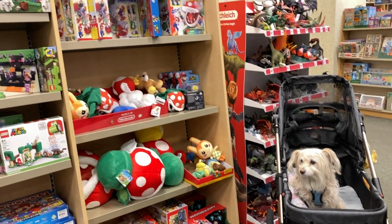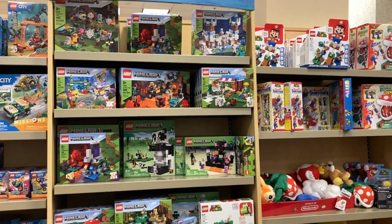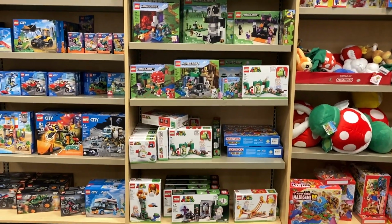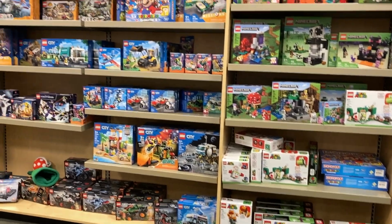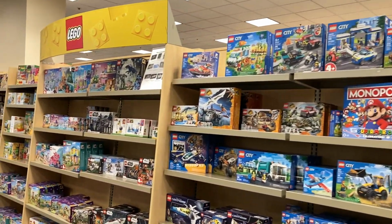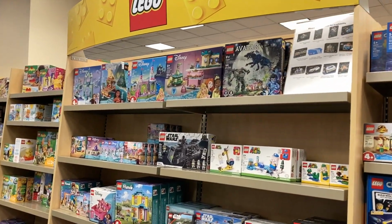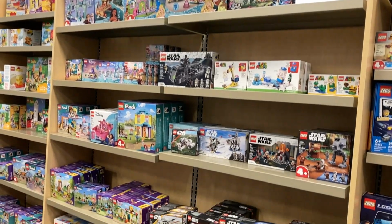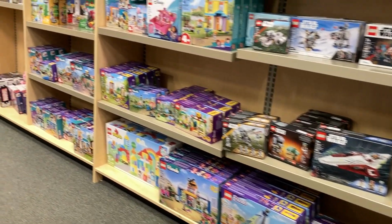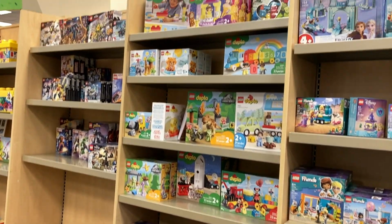Let me show you the Lego wall they have here. A giant piranha plant from the Super Mario series for Lego. There's also some Minecraft Legos. And over here, there's the city. There's a bulldozer. Hey, what's Monopoly doing over here? There's an RV, a camping set. And there's Frozen, Disney Princesses, and our Star Wars collection. There's a lot of Legos here. There's even Duplo, the Disney version, where you can get Mickey and Minnie Mouse.